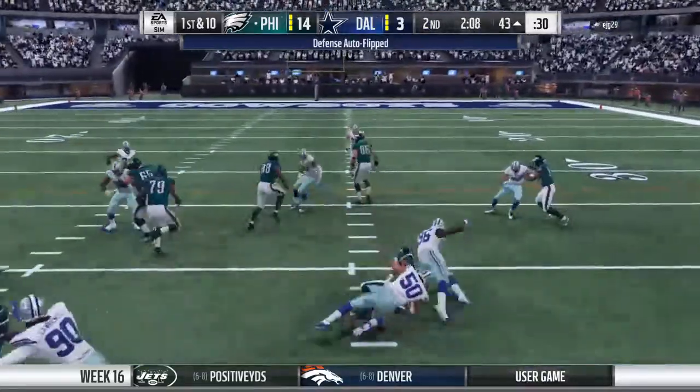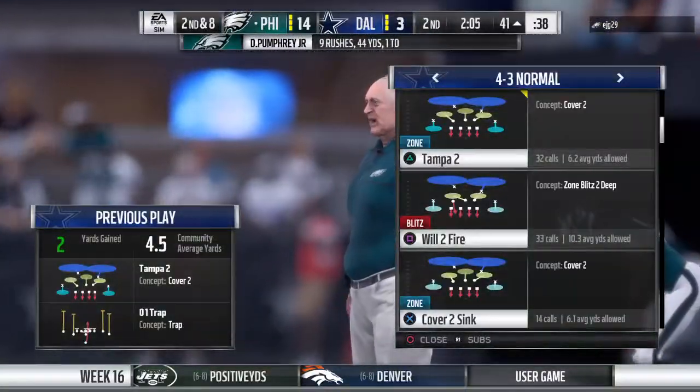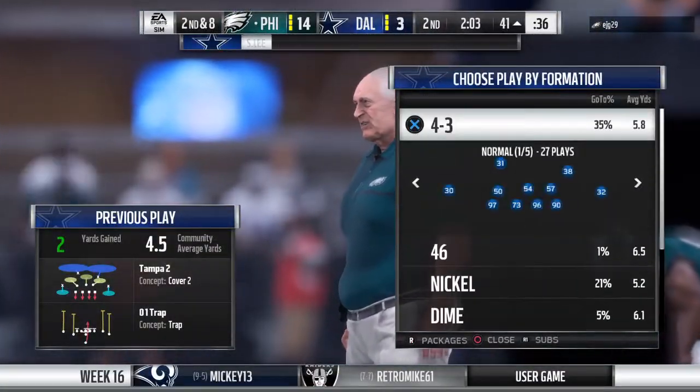They'll run here with Pumphrey. Broke through some contacts, but unable to reach the 40. Give him a couple on the carry there, 2nd and 8.